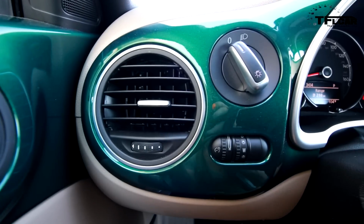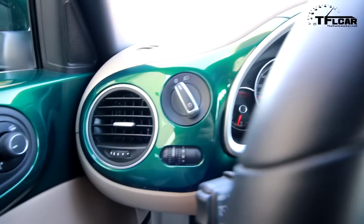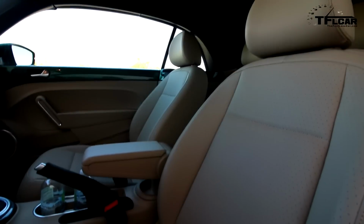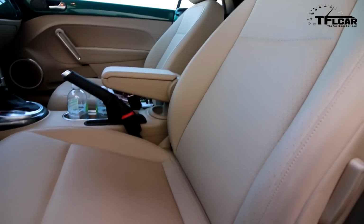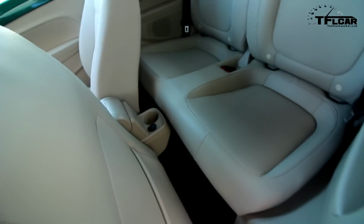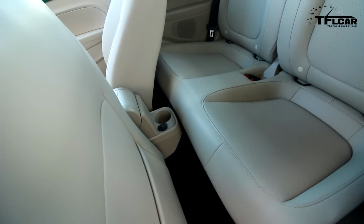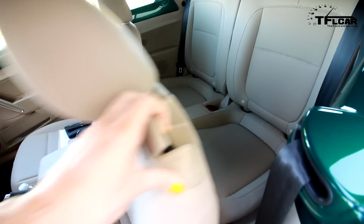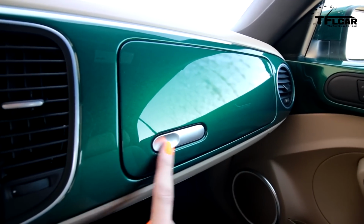I like how the tan interior contrasts with the darker color exterior. So I think if you have a darker color of this car, like a black or this bottle green color, or anything that's just a darker hue with the lighter colored tan interior, it's a really nice contrast between the two colors. And if you have a lighter color exterior, I think the black interior would be a nice contrast as well.